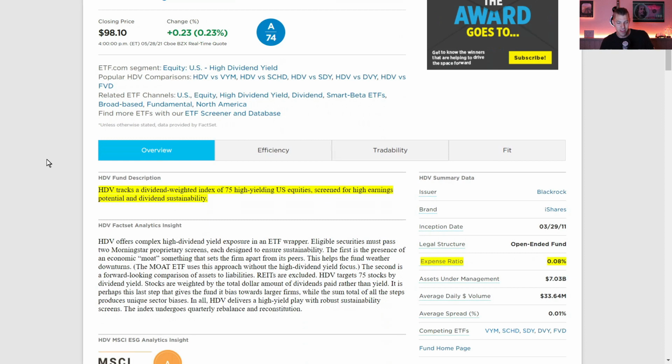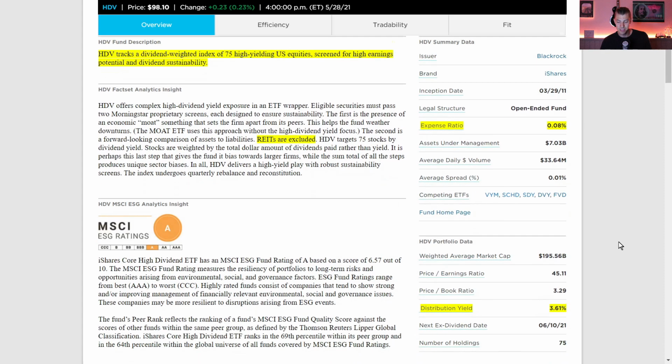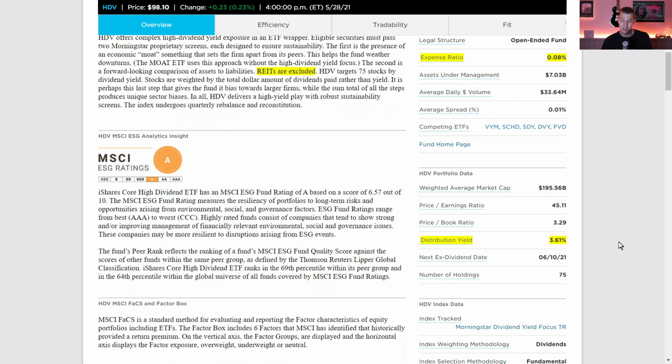The HDV tracks a dividend-weighted index of 75 high-yielding U.S. equities screened for high earnings potential and dividend sustainability. So if you want high yield, high earnings, this is the ETF for you, but do keep in mind that REITs are excluded. This is issued by BlackRock. Inception date was 2011, 0.08% expense ratio, and a distribution yield of 3.61%.